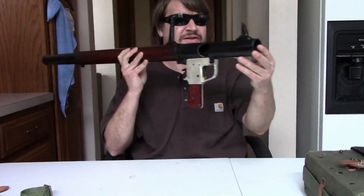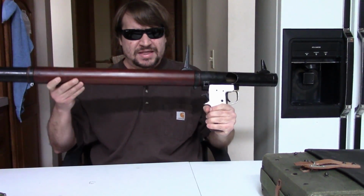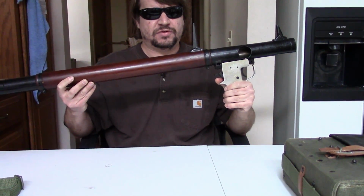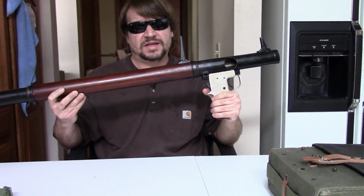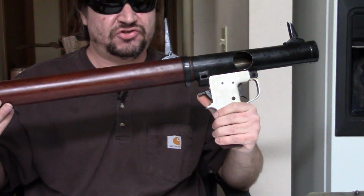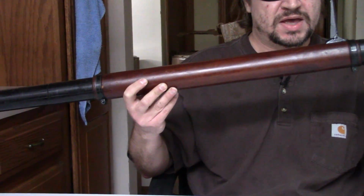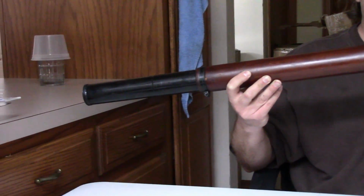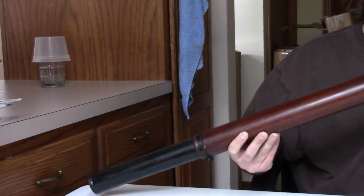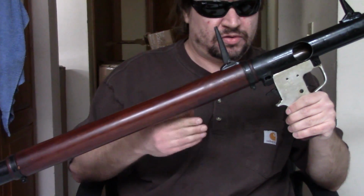Plus, I think you could probably tell if this was loaded because it would have a giant warhead hanging out the front. These were sold off last year by Centerfire, Numrich, and a few other places. And they're just really neat pieces of Cold War history. These are original RPG-2 rocket launchers, as we would call them. They have been demilled to ATF specifications. These aren't trainers or dummies. This is real steel, wood, the whole enchilada.